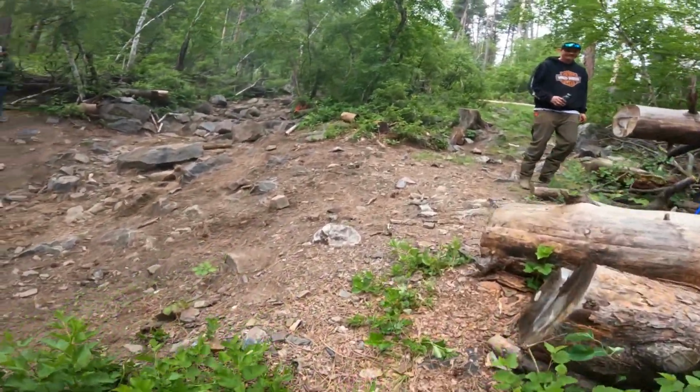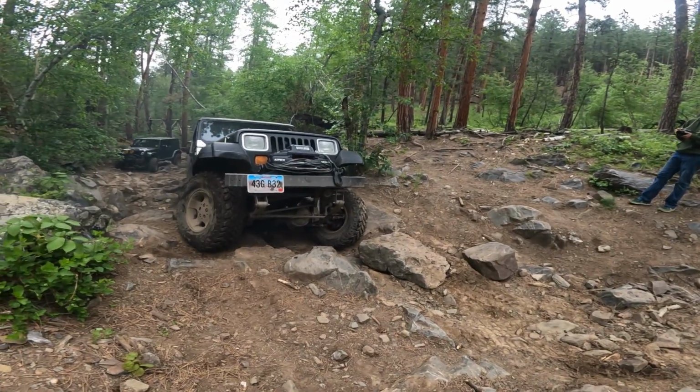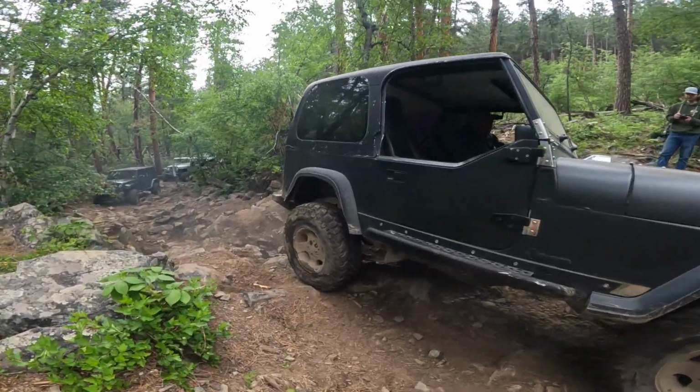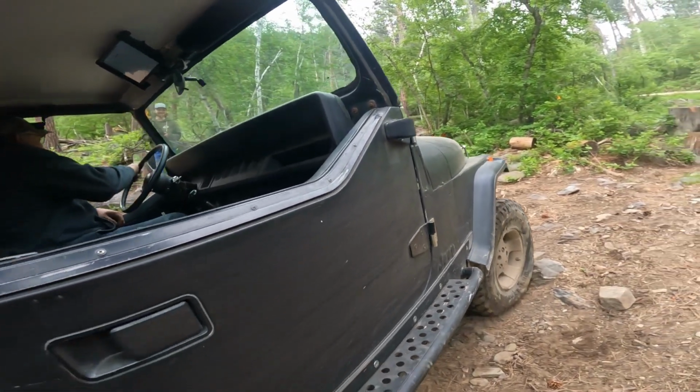Okay, hold up. Yeah, driver and forward. Heck yeah! Keep on coming. Woo! Heck yeah! No, we gotta keep going that way. Unfortunately, that's closed.